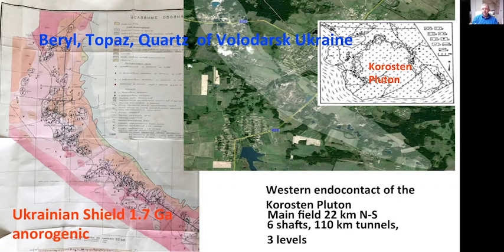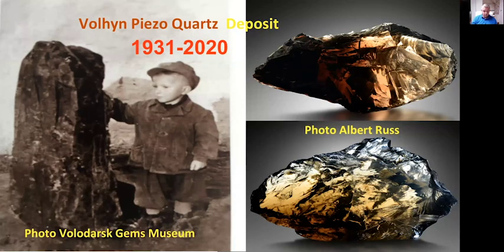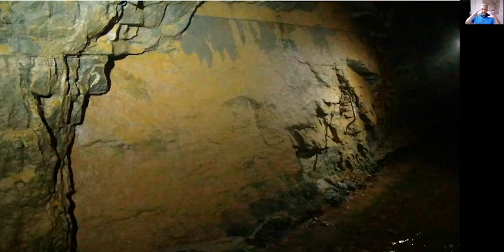They first found big quartz crystals in the soil. It's a very flat area. There were no mountains, completely flat. So in the topsoil, they found big quartz crystals they thought the Ice Age brought from Scandinavia. And here are some of the big quartz crystals to the left and the piezo quartz to the right, which they mined.